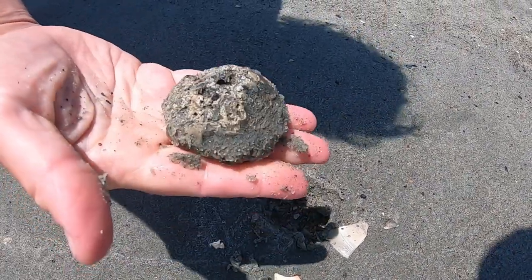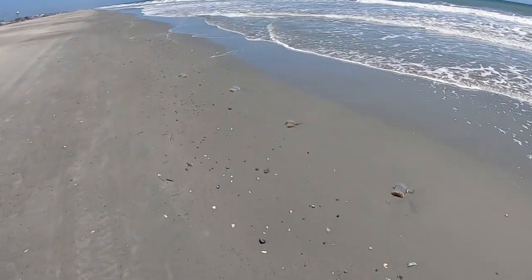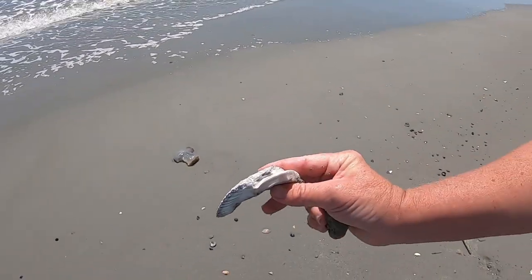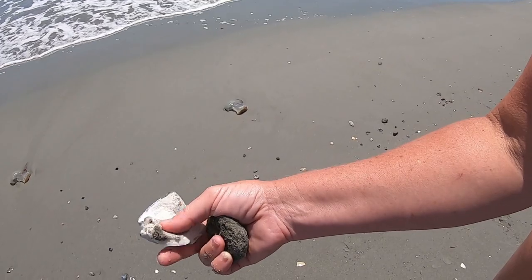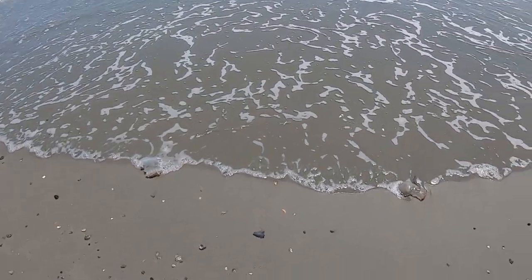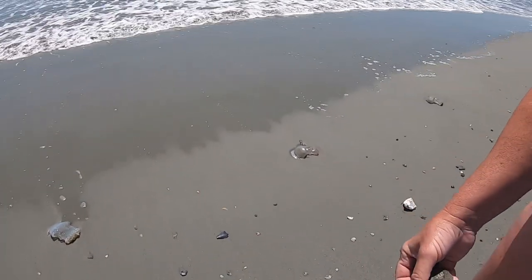It's a little beat up, but this is supposedly 300 million years old, so it's right to be pretty beat up. Look at the size of that clam. Man, that'd be awesome to find a whole one that size. Thick. Yeah, very thick.